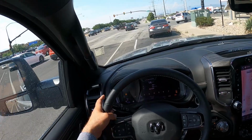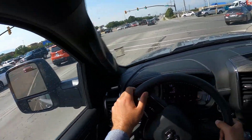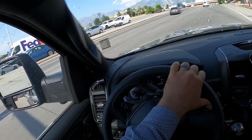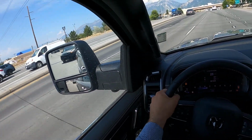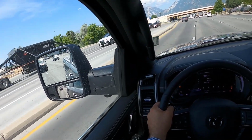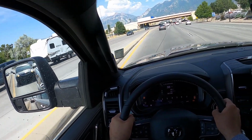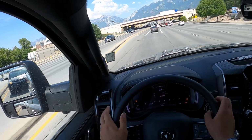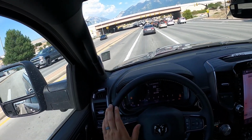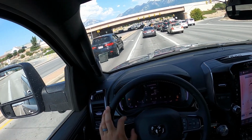But yeah, aside from that, just kind of give some quick thoughts for the comparison with this. Suspension's amazingly comfortable. Ram has just nailed it with damping. This engine's got great low-end torque. And it's not too much when it comes to sound, but it gets the job done.